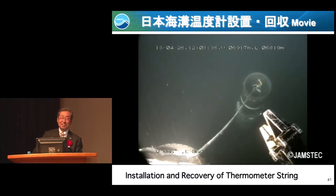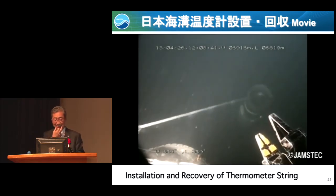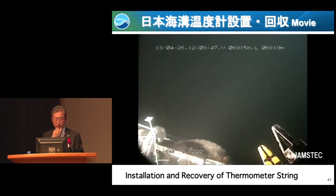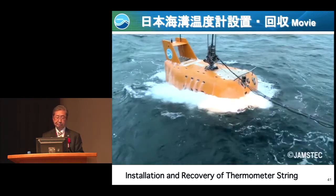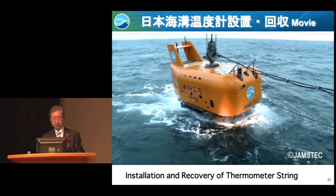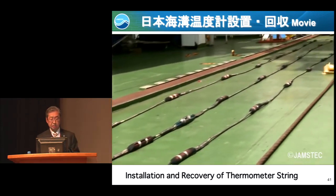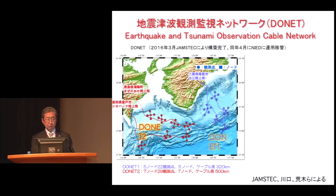The unmanned submersible was used to pick this up, so it is really a rudimentary operation. But at 7,000 meters in depth in this deep sea, we are able to do this because of our technology. And then it went up to the surface. And these are thermometers, and the recorder was the one we just showed you.